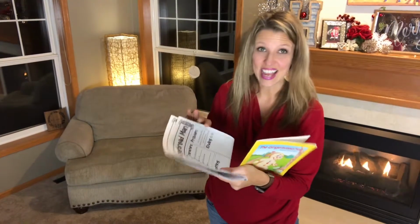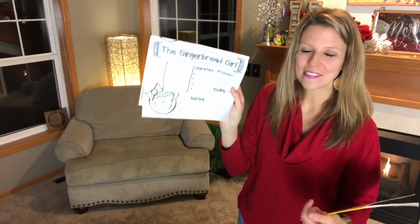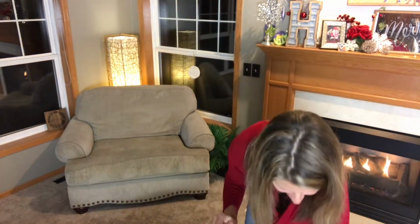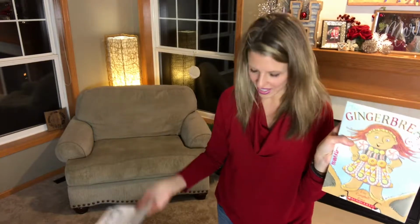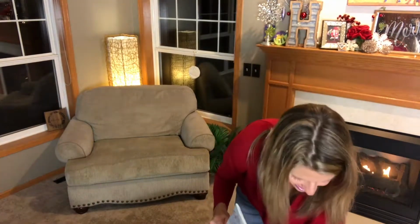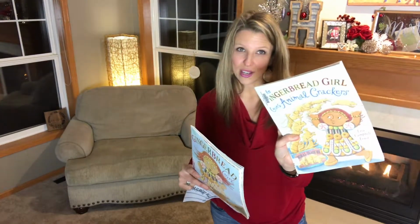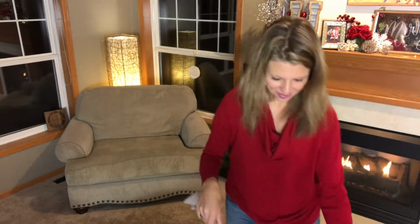And then day 2, you go to the Gingerbread Girl, which is such a fun transition because the stories kind of start out the same. Oh my gosh, she jumped out of the oven. We know what's gonna happen, but it has such a fun, different ending. And then of course you can also get out the sequel, The Gingerbread Girl Goes Animal Crackers, which the kids will love too.